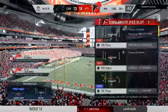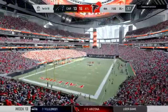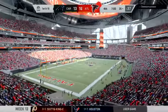41 yards. Back now here on EA Sports. It's been a very hotly contested game to this point. Just a field goal separating these two teams as we get set for the 4th quarter.